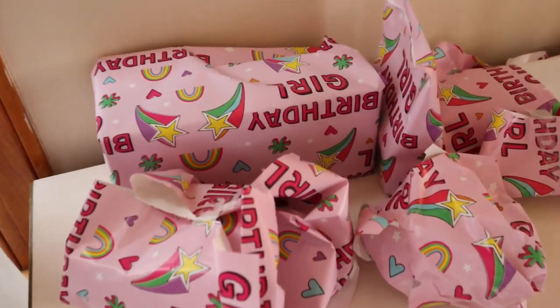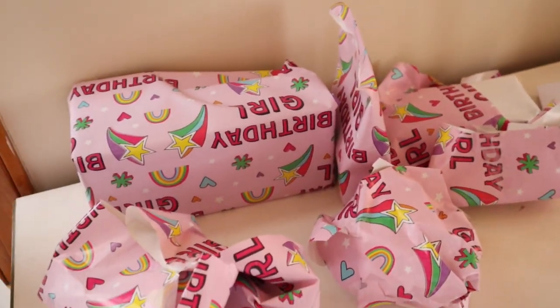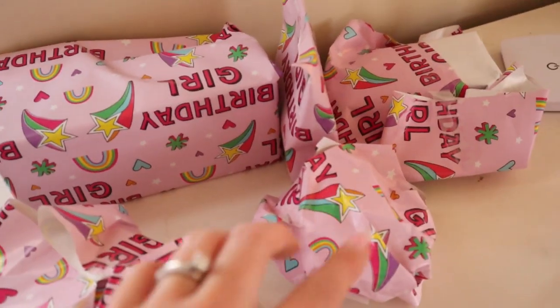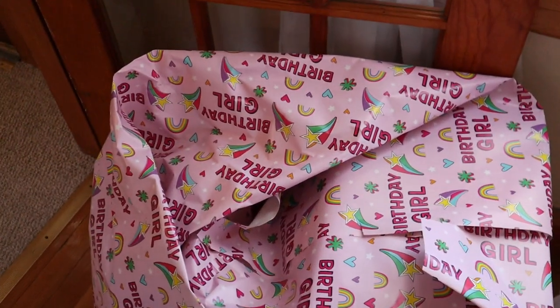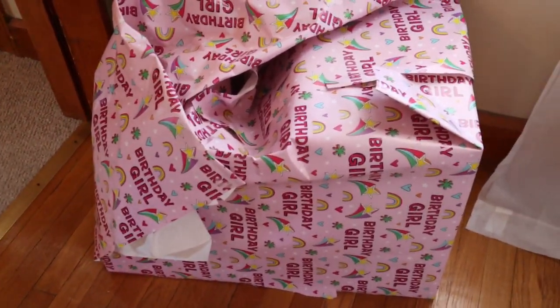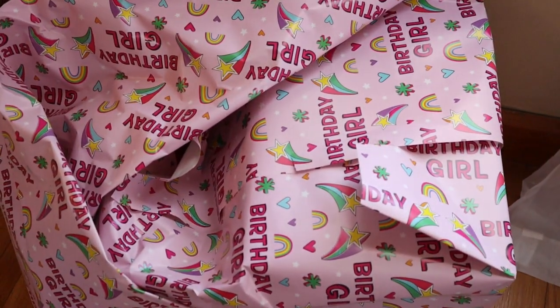Alright, so these are some of her presents. My oldest helped me wrap some of them last night for her. We got her, if you're curious, some Lightning McQueen cars, pretty much all the ones that we could find, a bigger race car, and then we have her big present, don't mind the wrapping. It's one of those ride-on princess cars for outside, so she's going to be really excited for that.